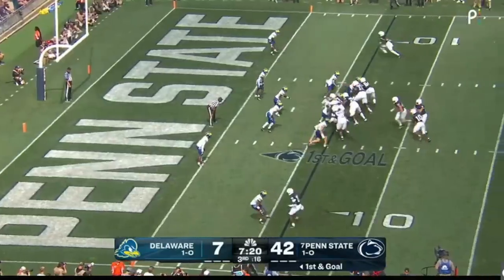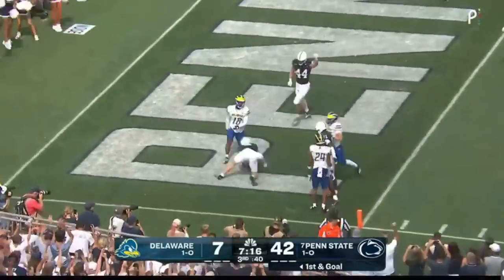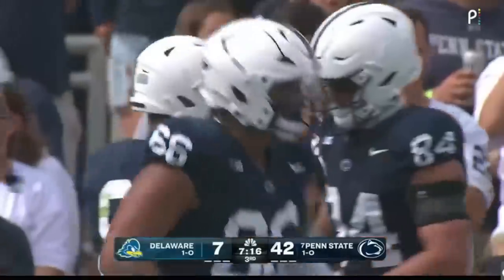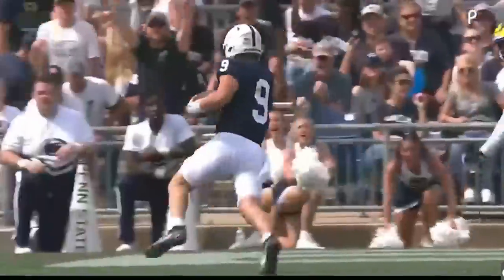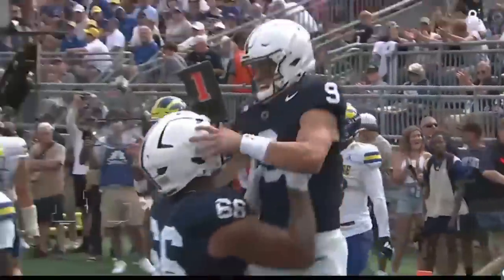Down to the end of the game against West Virginia last Saturday. He's going to keep the football. He's got a path to the end zone. Touchdown, Bo Prabula. Yeah, Drew Allar excited for him. Now 49 on the board for Penn State. First possession with Bo Prabula at quarterback, and it goes well.